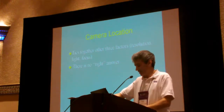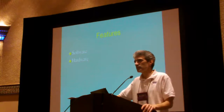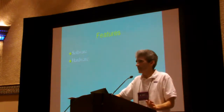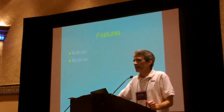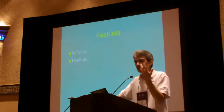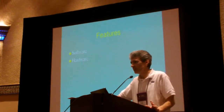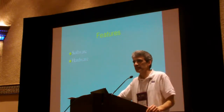So there are two areas I'd like to talk about here, both the software and the hardware, because there's always that chance that we might be working on a new camera. And there are a couple of features that, for example, just get the juices flowing. There are a couple of features that Paul Lambert has asked for.